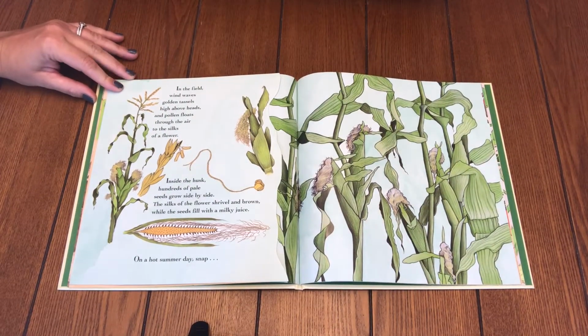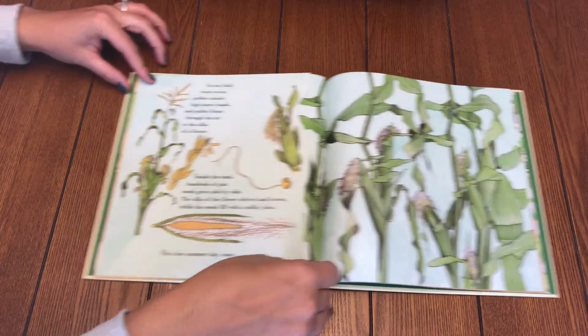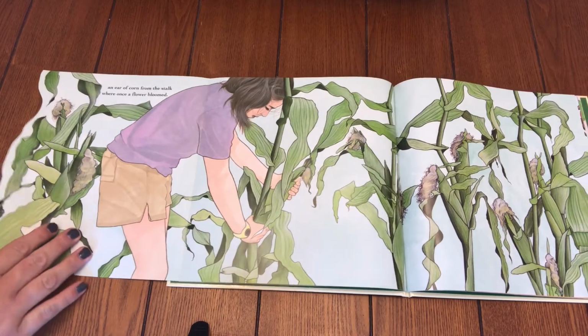In the field, wind waves golden tassels high above heads, and pollen floats through the air to the silk of the flower. Inside the husk, hundreds of pale seeds grow side by side. The silks of the flower shrivel and brown, while the seeds fill with a milky juice. On a hot summer day, snap an ear of corn from the stalk where once a flower bloomed.